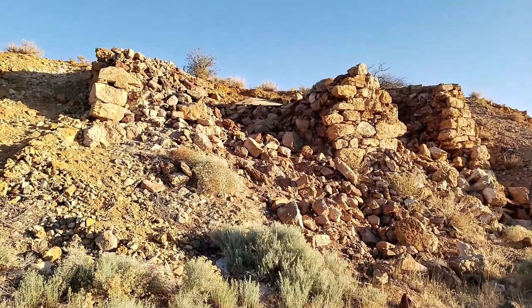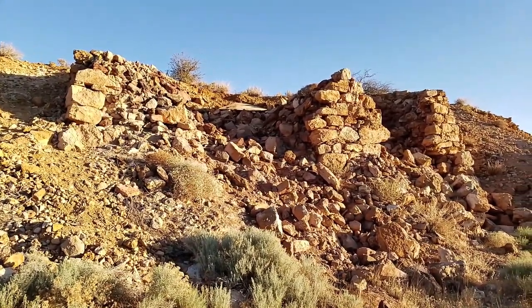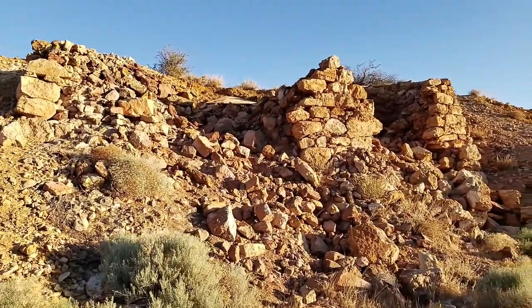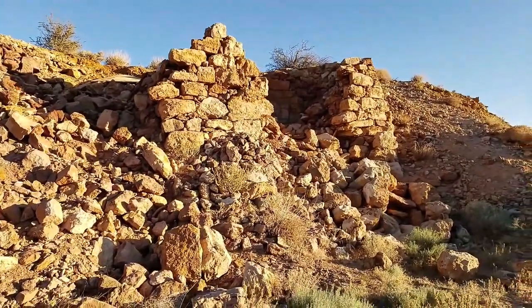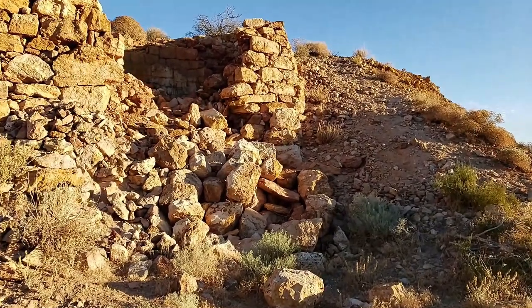Okay, I'm going to flip the camera around and we're going to video that. Was it 2 kilns or just 1 big one? I think this is 2, and there's another one up above. It's kind of demolished though. Kids come up here and party or something, you know. But you can see where the limestone melted from the heat.